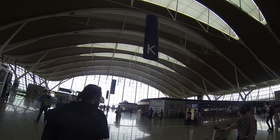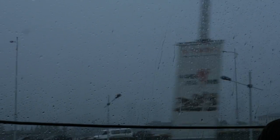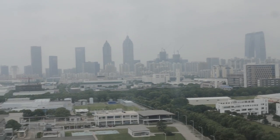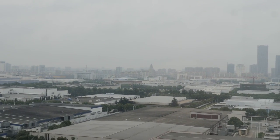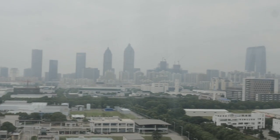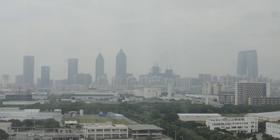So yeah, we landed there, the airport was crazy, and then from there we went to Suzhou, and that's another huge city. Both of these cities are bigger than New York. Shanghai's two or three times the size, and Suzhou's one and a half to three times as big as New York, and that's physical size. I think the population of Shanghai was like 24 million people? Yeah. And Suzhou is like 12 million, so it's big. It's a bit bigger than New York City. There's a lot of people there.